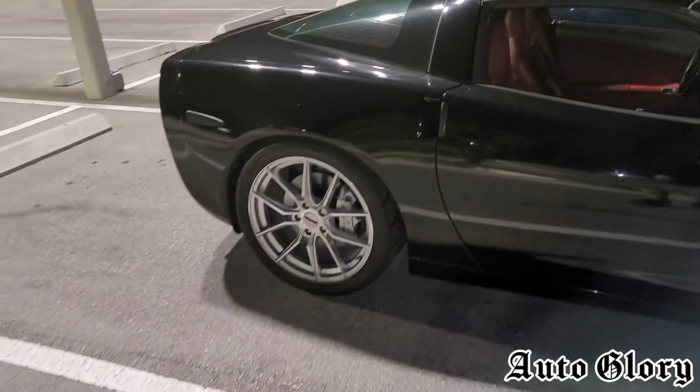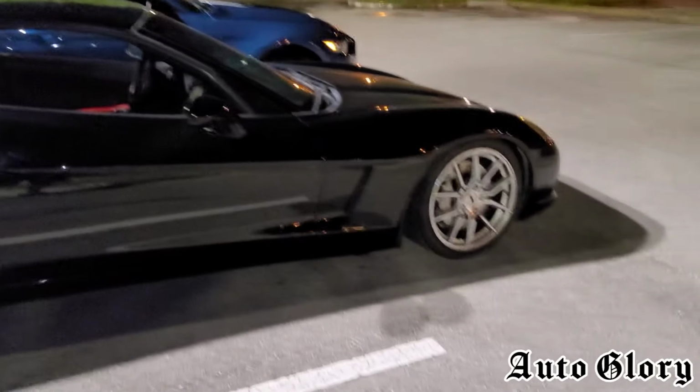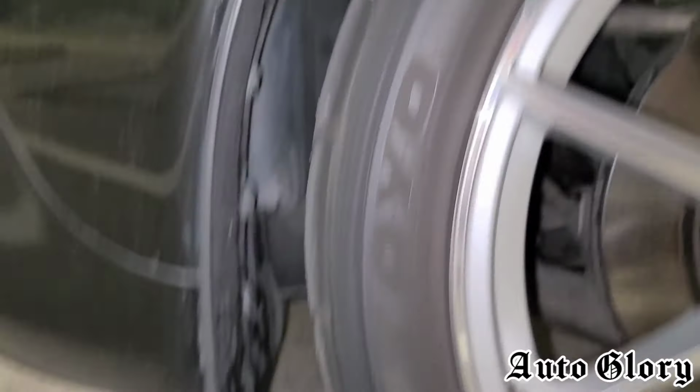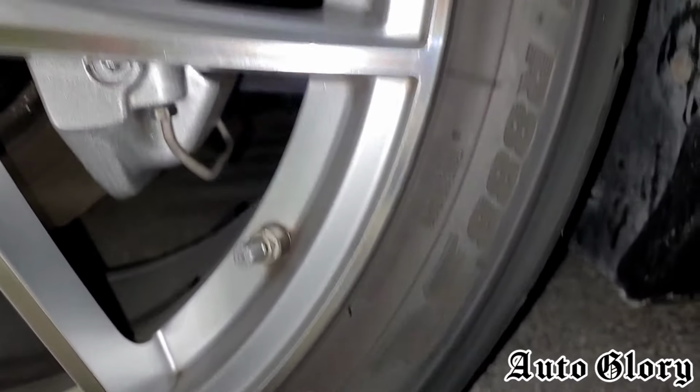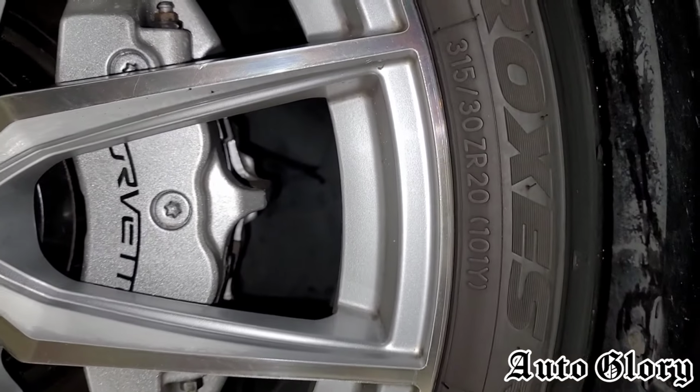Now, the owner did upgrade his wheels and tires and brakes, so he's running on 20s in the back and 19s in the front. Let me just see what tires he's running. These are also Toyo R888 tires. And let me see how wide these are, 315s.